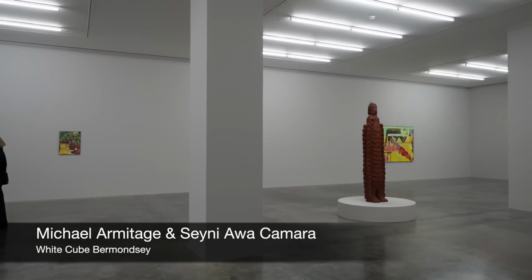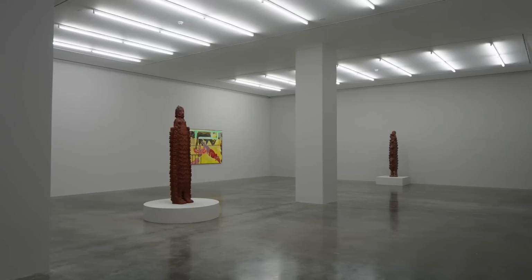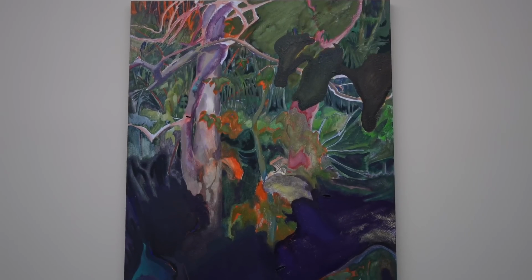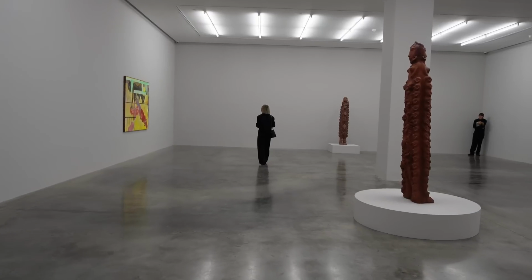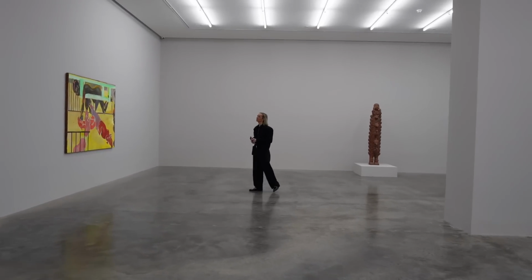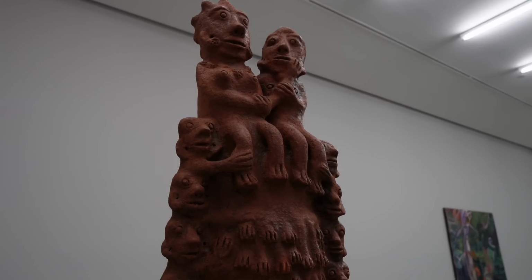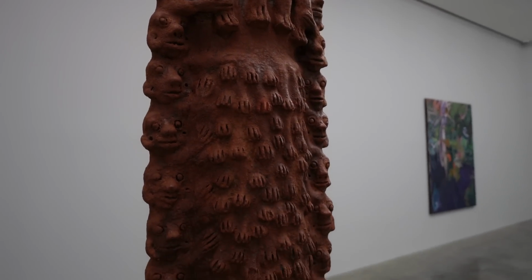If you're not familiar with Armitage, he's an artist that was born in Kenya and he now lives between London and Nairobi. And he incorporates a lot of his culture into his works. So, for example, he paints on a traditional bark cloth from Uganda with oil paints. If you look closely at his works, you can see that unique texture as well as even rips and sometimes holes since it's not a traditional canvas.